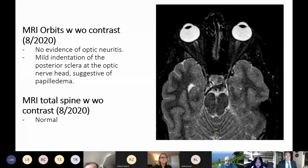Her MRI orbit just showed kind of changes consistent with increased intracranial pressure with the flattening of the optic nerve head and no evidence of optic neuritis. And we got an MRI total spine and that was normal.